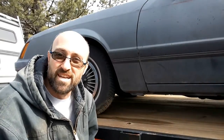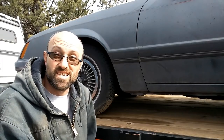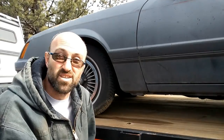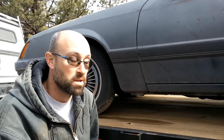So I told you it's an '86 hatchback. LX, not the GT, nothing fancy. It's got the 3.8 liter V6 in it with a 3-speed automatic. Wheels, I think they're the original 14 inchers, with 195 series tires. Things are almost pizza cutters.